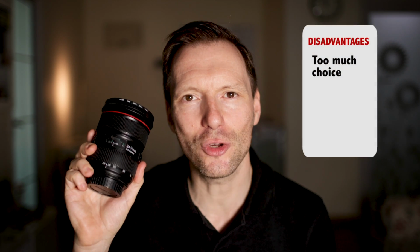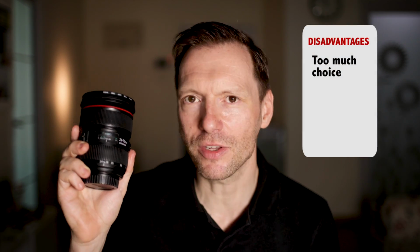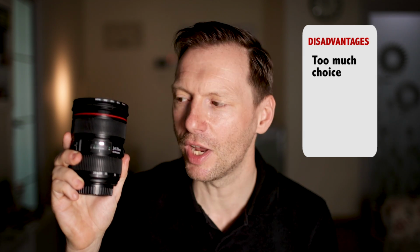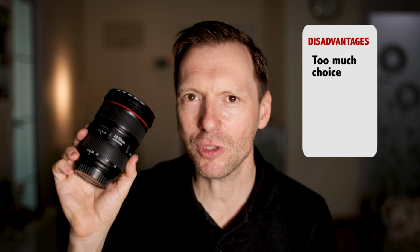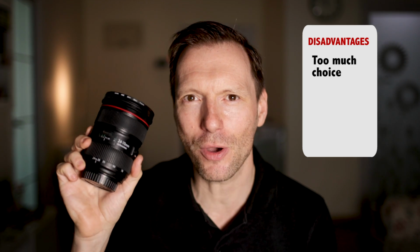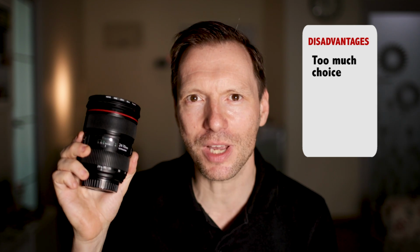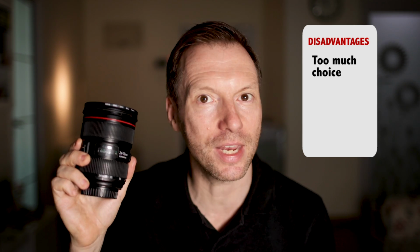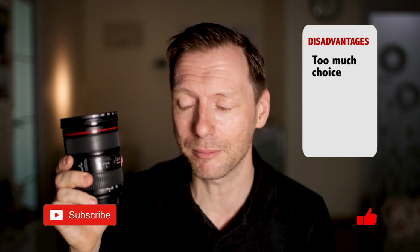Now, I find the main disadvantage of this type of lens is that it gives you a little bit too much choice when you're taking pictures. When you're in the moment trying to frame and capture your image, I think the most important thing is the moment that you're capturing. And if you're spending a little bit too long trying to decide which is the best focal length to choose before you take that picture, you might spend too much time doing that and miss the moment taking the picture. So sometimes maybe too much choice is a bad thing.